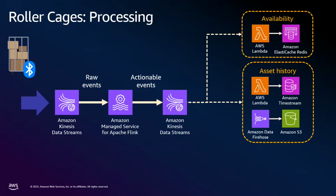So getting back to our actionable events that Flink produces into the Kinesis data streams, they then fan out to multiple downstream systems to support different use cases, each one using a different technology based on the actual use case and the actual query pattern that is required for that use case. So, for example, availability is backed by Amazon ElastiCache for Redis, and a Lambda is writing into that. Asset history is actually supporting two different use cases. The top one is for supporting dashboarding, and the storage is based on Timestream. Timestream is a time series database. But for doing any long-term analytics, for example, for training machine learning models, PostNL is using a data lake. I mean, that's the most common tool people are using. And in this case, the data lake, of course, is backed by S3, and they're using Amazon Data Firehose to feed from Kinesis into S3.